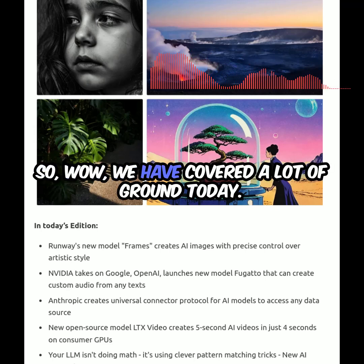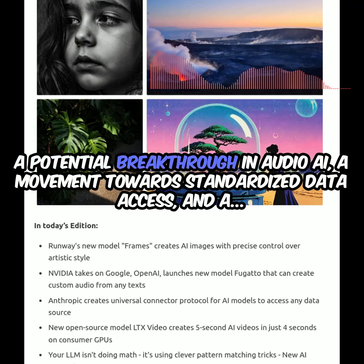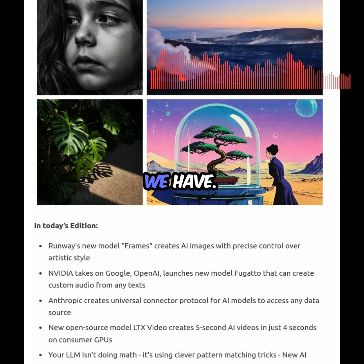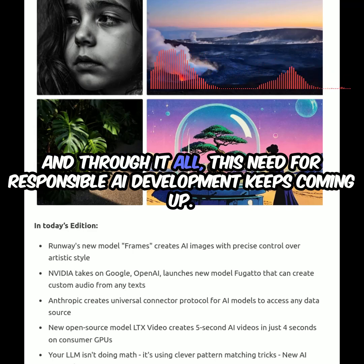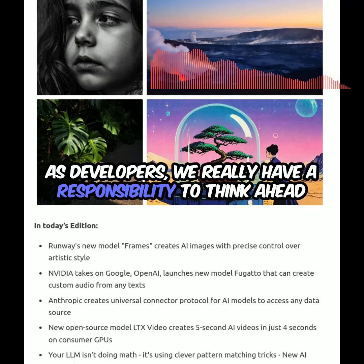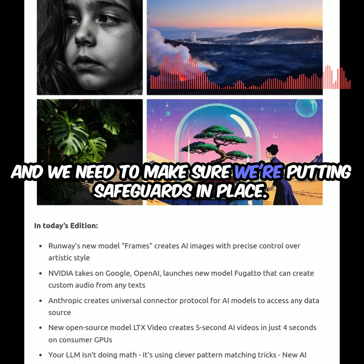So, wow, we have covered a lot of ground today. We've seen these new tools for image and video generation, a potential breakthrough in audio AI, a movement towards standardized data access, and a fascinating look into how LLMs do math. We have. And through it all, this need for responsible AI development keeps coming up. As developers, we really have a responsibility to think ahead and anticipate the potential consequences of what we create. Yeah, and we need to make sure we're putting safeguards in place.